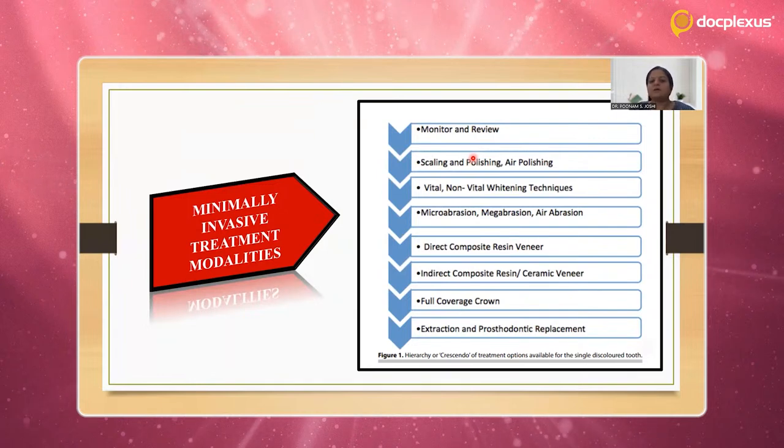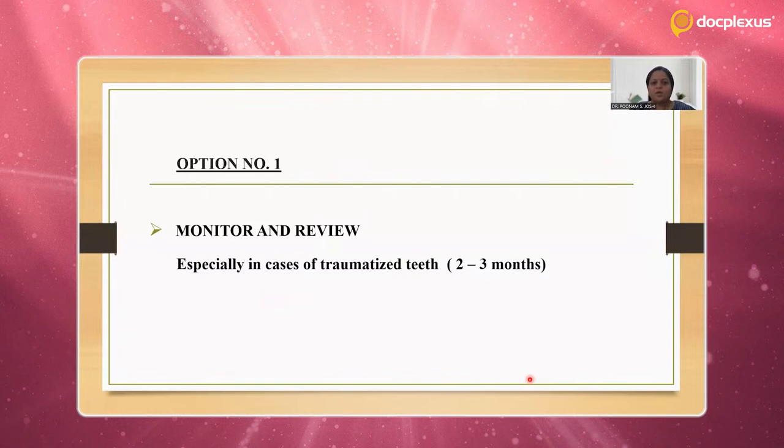Now, let us talk about each of these options in depth, starting with the first one, that is monitor and review. This particular option can be useful, especially in recently traumatized teeth. Any patient who reports to a dental clinic with a history of recent trauma can have a pinkish discoloration in the tooth, which can be evident within 2 to 3 days of trauma.